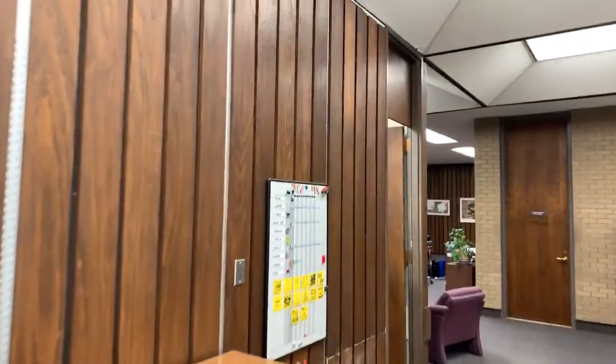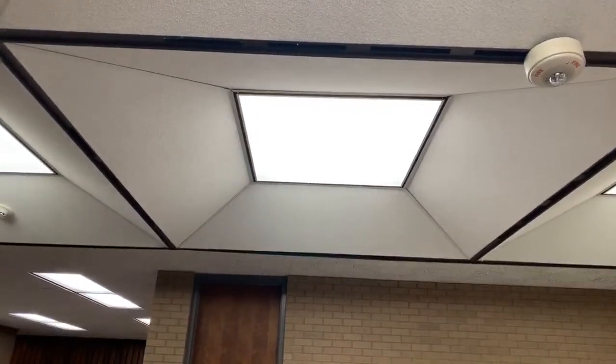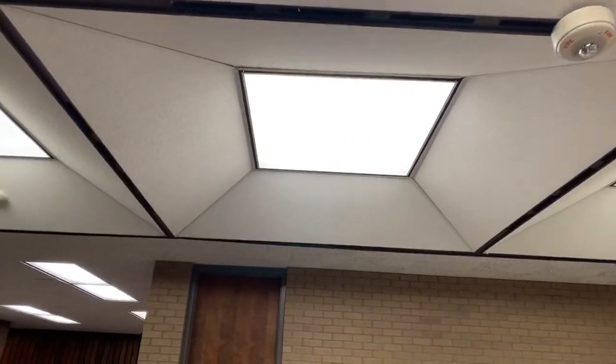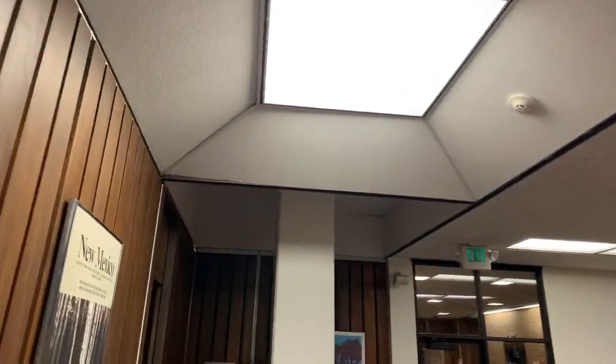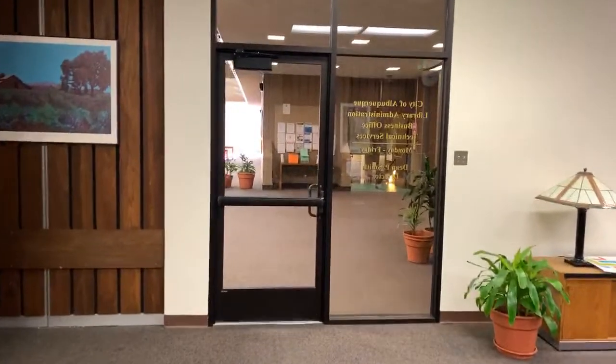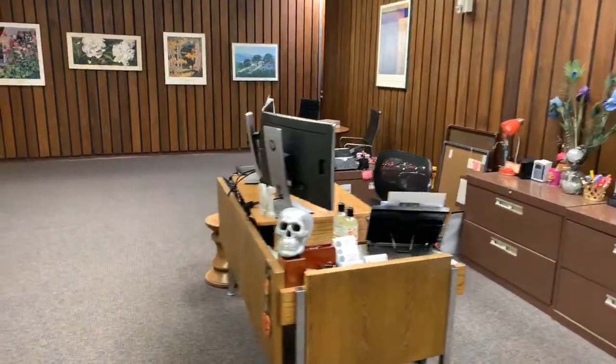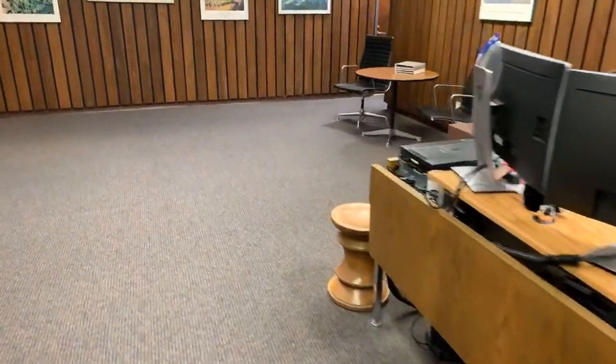And of course, we see more of this vertical wood paneling connected to the modular ceiling grid. Now, this is a 9x9 size. Don't think I mentioned that earlier. Each of these lighting units is 9 feet by 9 feet. And you'll see just out these doors, that's the staircase that we came up on. And we're going to turn and take a look at some more original furniture.